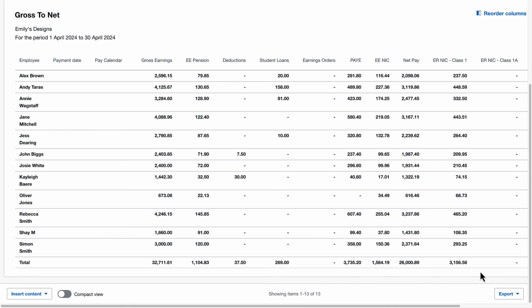And just really quickly, you can export this information out of Xero to PDF, Excel, or even Google Sheets. So you can take your data out of Xero, maybe ready for a client meeting or maybe internal consumption.